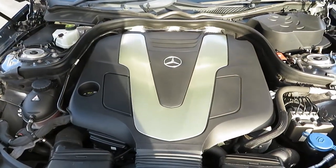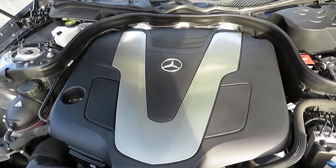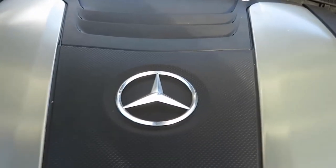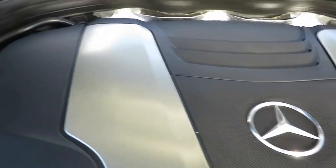Has a 3-litre V6 turbo diesel engine, puts out 255 brake horsepower, does 0-60 in 6.4 seconds, and has a top speed of 152 miles an hour.